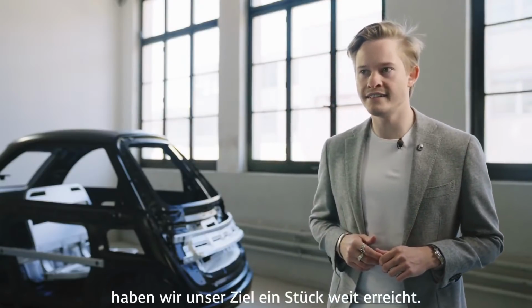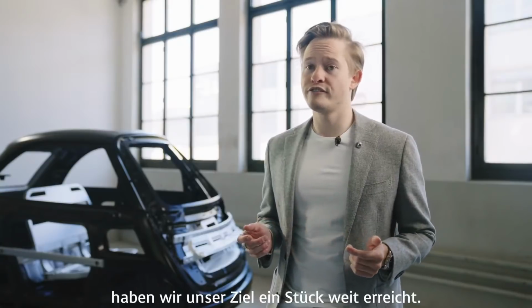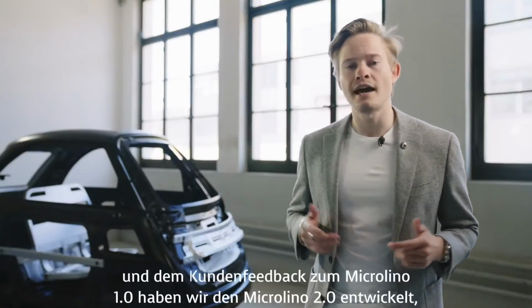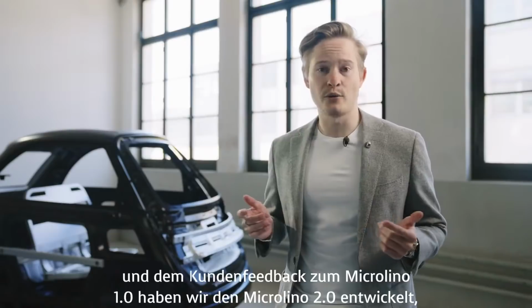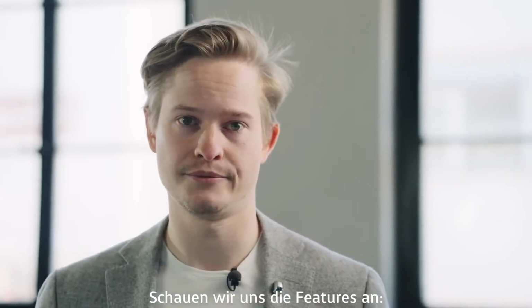But now, let's focus on the Microlino itself. Already in 2018, with the Microlino 1.0, we think we have achieved our goal to a great extent. But we were not yet satisfied. Based on our experience and customer feedback on the Microlino 1.0, we created the Microlino 2.0 to follow our vision even more closely. So let's dive right into the details.